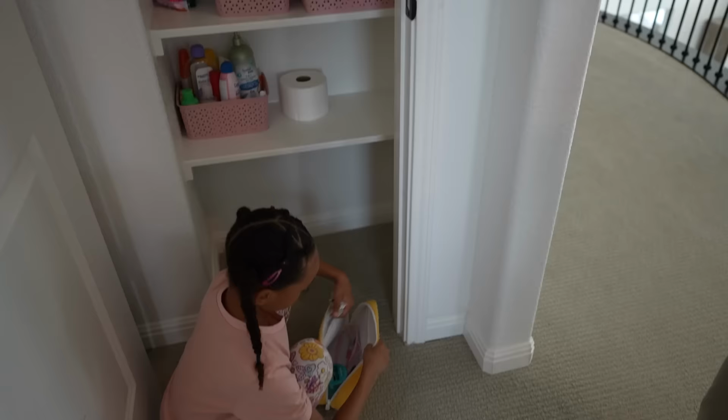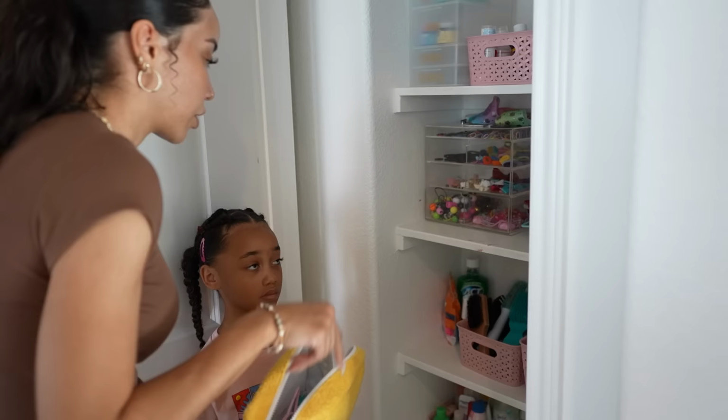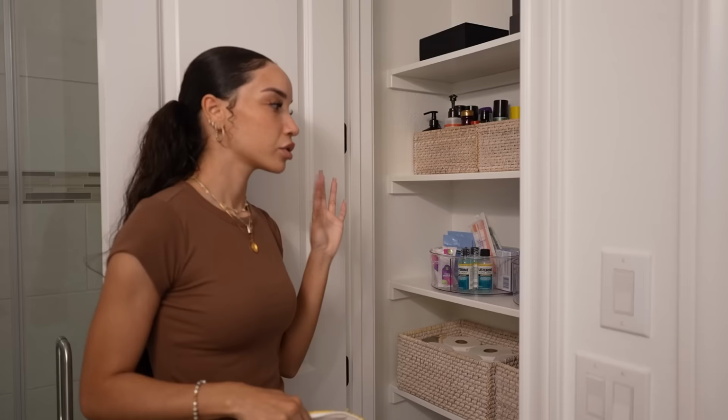Add that in there. Grab one of those little mini toothpastes. Grab a couple of your flossers. That's good. Boom. So in here in my glam room, in this extra guest bathroom, I recently organized this linen closet to include all these little mini toiletries, which are good for if I have guests coming over and they need something, but also super clutch for travel.